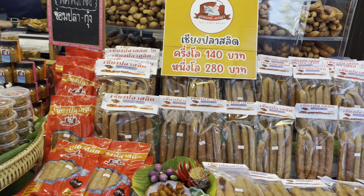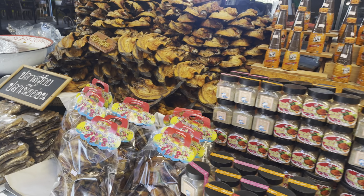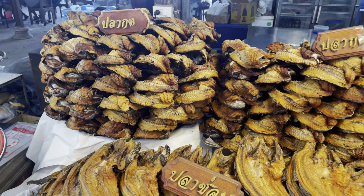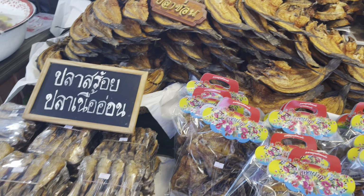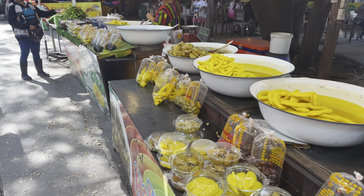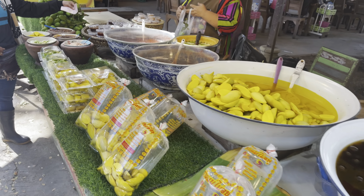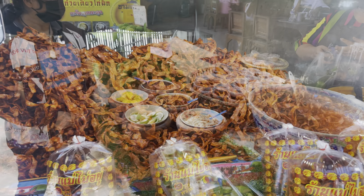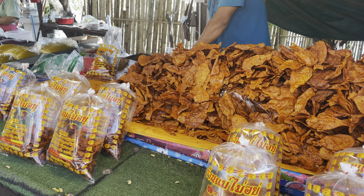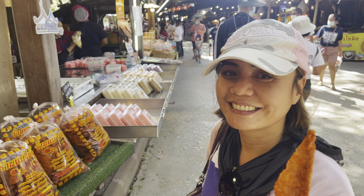So here she has some of the little sausages. And then they have these fish right here. They just cut them open and then they deep fry the whole fish with the bones and everything. And then some more of the little snacks over here. Mangoes, everything else. Okay, so we have some of the fish. Now I thought it was fish skin at first, but it's not. So let's see. We'll get Bun to try this out. Let's give it a try, Bun. Tell me how it tastes.